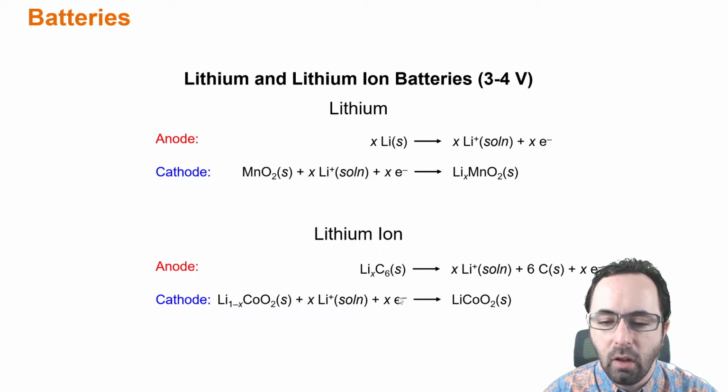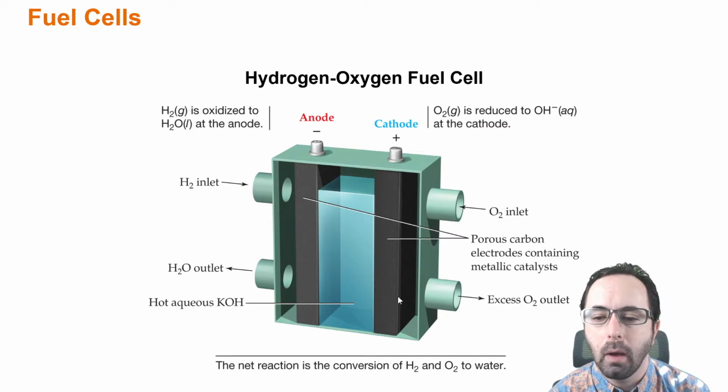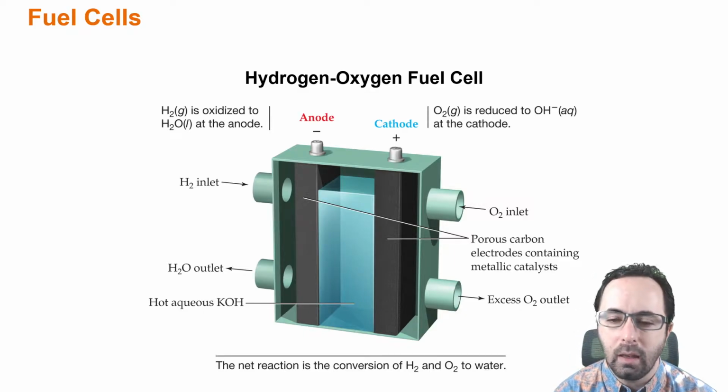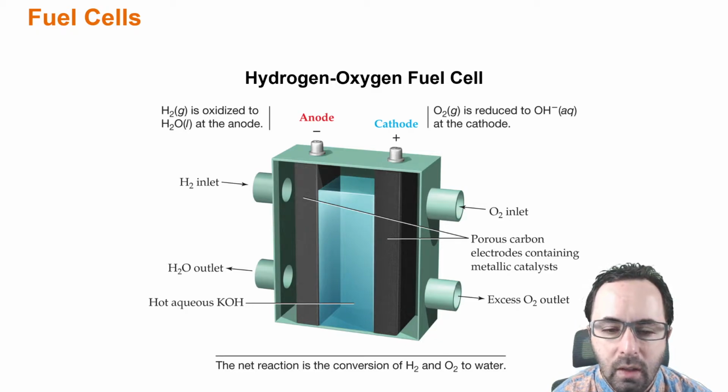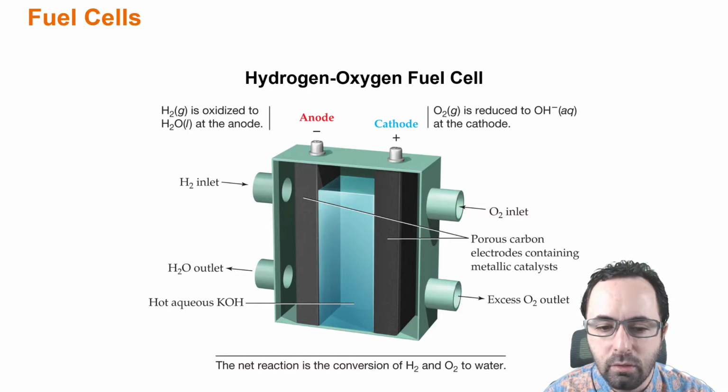So I finished off last time talking about lithium-ion battery technology, and now I want to talk a little bit about what's known as the hydrogen-oxygen fuel cell. This has been an electrochemical cell that has been proposed for many applications, including cars. There is a Toyota hydrogen-oxygen fuel cell car that they developed a couple of years ago.